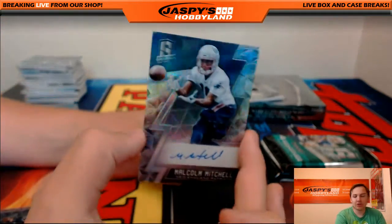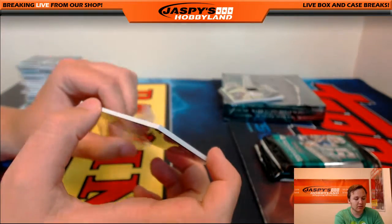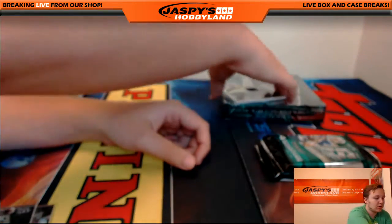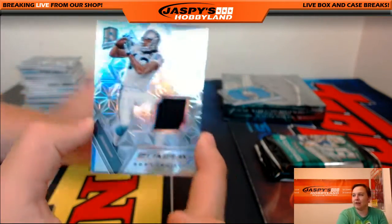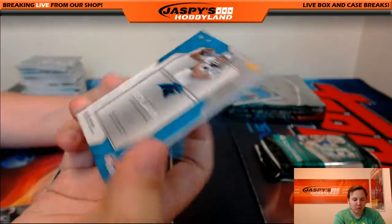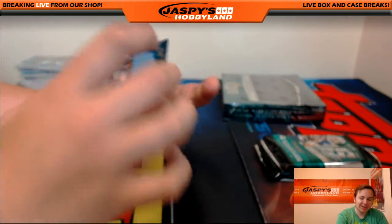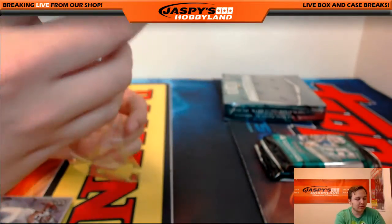We got Malcolm Mitchell, auto for the Patriots. Another one for Justin. Malcolm Mitchell, numbered 82 of 199. Sunday Spectacle, Kelvin Benjamin. I like that design. 182 of 199. Panthers hit going out to Michael S. And we got a dual jersey for the Titans, Derrick Henry. Nice hit for Bruce.